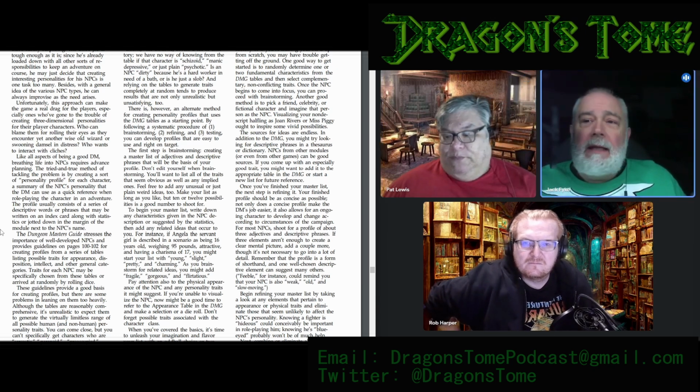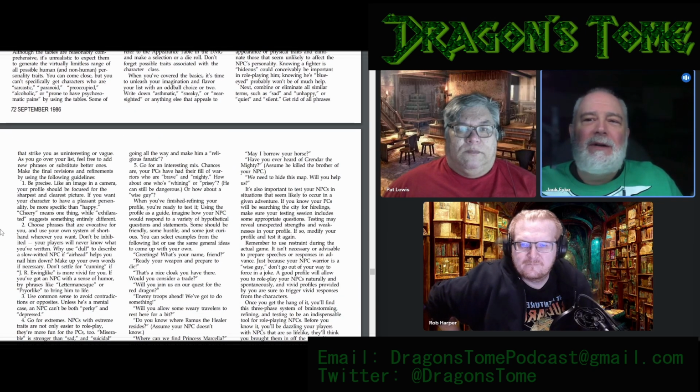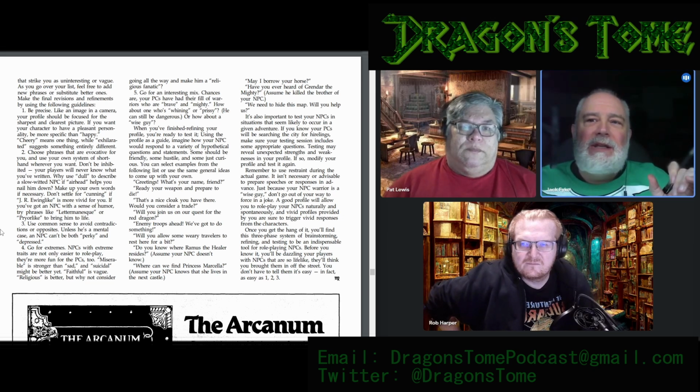So he starts out with writing down some quick one-word descriptors, then going back and expanding on those, being a bit more specific. It turns out to be about 5 points, because once you've expanded the words into phrases, you do little scenarios where you ask how this person would answer. You work on how their brain works.